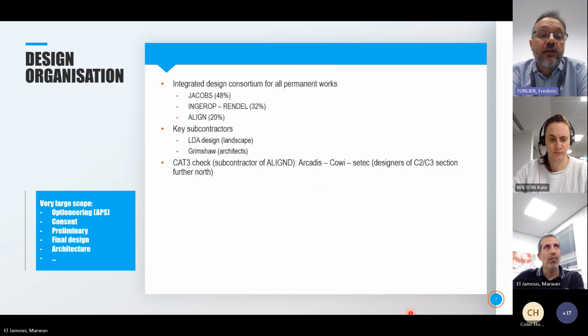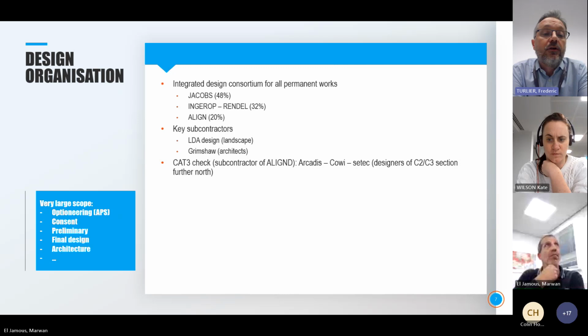We'll get to that. So the design organization had a very large scope, which included the optioneering, the consent, the preliminary final design, and a large architectural package.